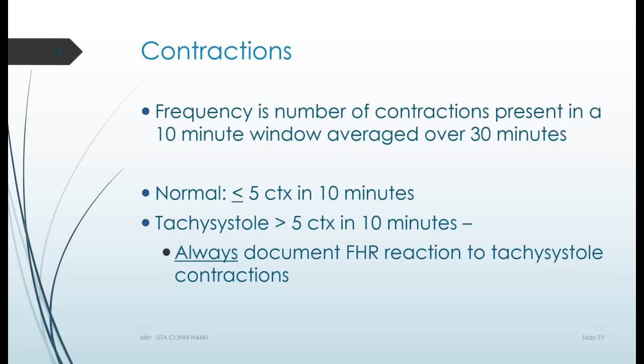And part of the reason for that is because when a contraction is at least moderately strong, blood flow through the placental bed ceases during that contraction. There's so much pressure in that uterus, there's no blood flow. Healthy babies can hold their breath every few minutes for 60 seconds or so. But if we start telling them to hold their breath more frequently than every 2 minutes, even healthy babies are going to have a problem with oxygenation. We are always going to document our fetal heart rate reaction to this hyperstim or tachysystole contraction pattern. And more importantly, we're going to talk about what we did and how that baby responded to our interventions.